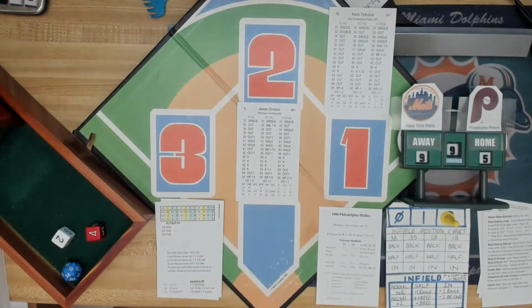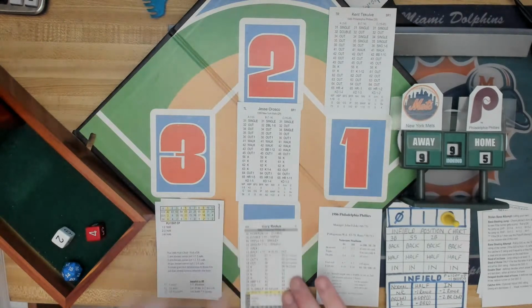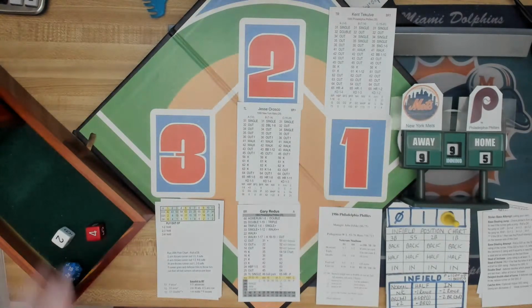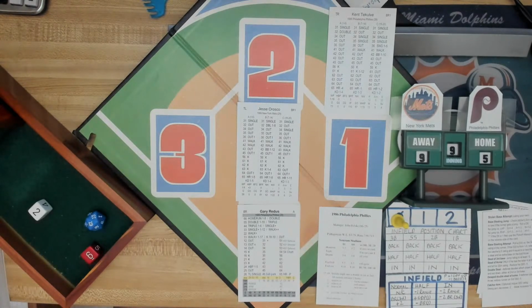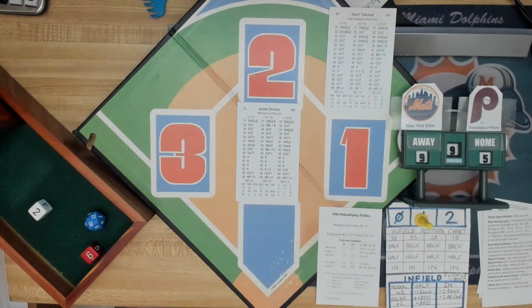Jesse Orozco will pitch. He does have to deal with the top of the Philly batting order. Here's Gary Reedus. With the Mets leading, I bet we get the first 1, 2, 3, bottom of the ninth, and RJ. We've had that. Come on, we've had that. Jesse Orozco to pitch to Reedus. 62, and that is a strikeout. Jesse Orozco gets him out, 1 down.